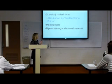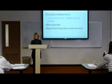The third type is myelomeningocele, which is the most severe. This occurs when the meninges and the spinal nerves come through the spine, and there is nerve damage and severe disability. So you're probably thinking that I have spina bifida occulta, which I don't. I have the most severe, myelomeningocele.